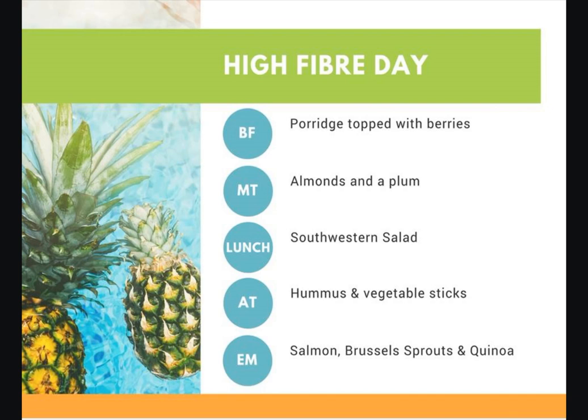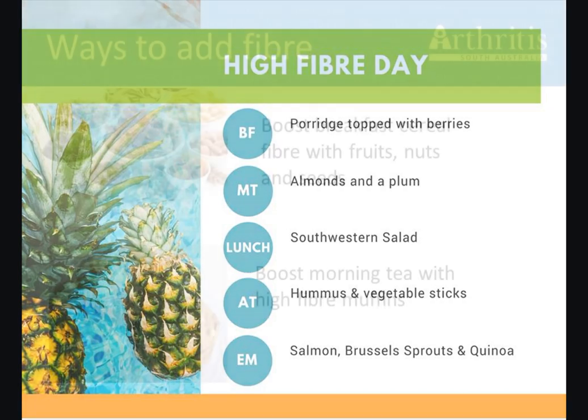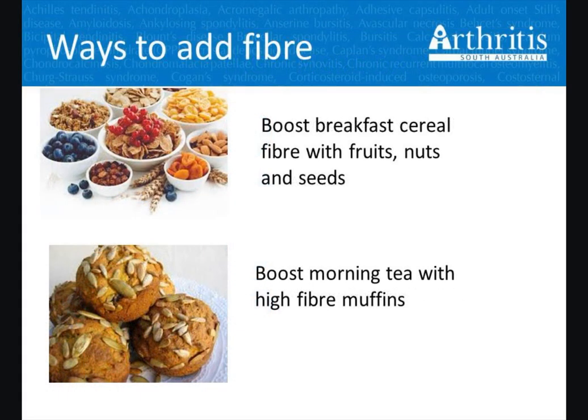Now, this is making sure that there's a type of food in every meal that has lots of fibre in it. So, say for instance you had a cereal for breakfast, like cornflakes or rice bubbles. They tend to be adding fibre into, say, cornflakes, but they're a really highly processed food. They're not going to have as much of the fibre that we're looking for.